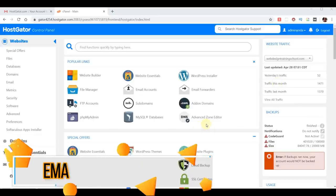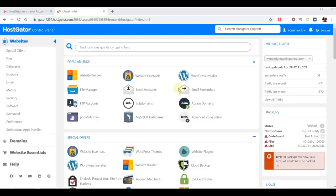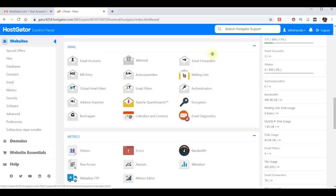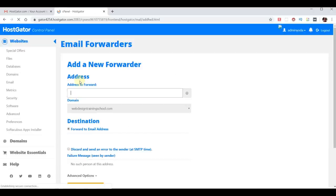As promised, I'm going to show you how to make your own email forward so you don't have to pay for email. So what you're looking for is the email forwards option. It could be under your popular links, and if you don't see it there, you can click on email on the left. That brings up all the email options, and you choose email forwards there. From this screen, you choose add a forward. In this case, it's going to be comments.